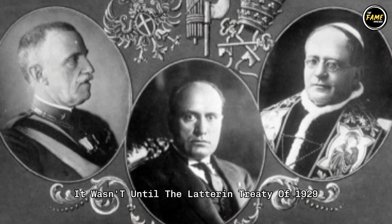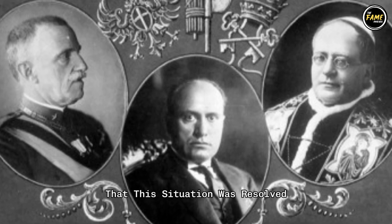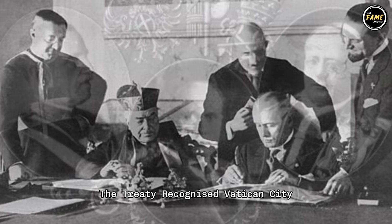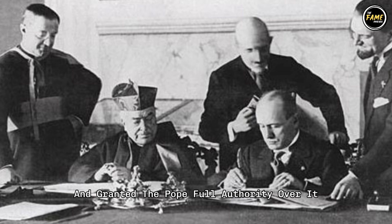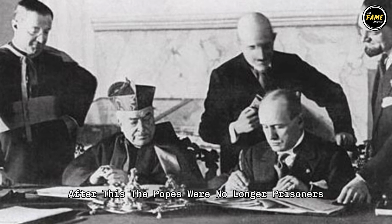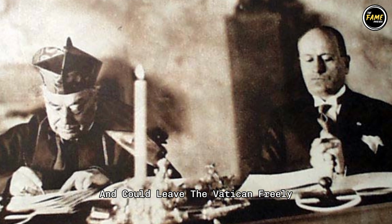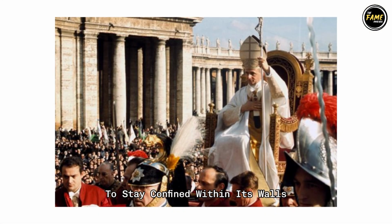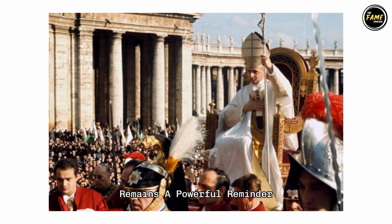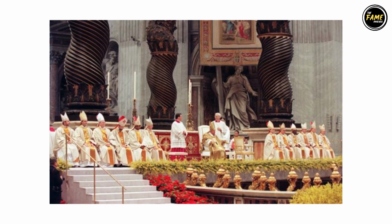It wasn't until the Lateran Treaty of 1929 that this situation was resolved. The treaty recognized Vatican City as an independent state and granted the Pope full authority over it. After this, the popes were no longer prisoners and could leave the Vatican freely, but the historical significance of their earlier decision to stay confined within its walls remains a powerful reminder of the Church's complex relationship with political power.